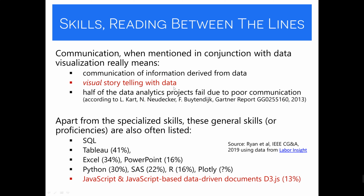We chose D3.js because it gives you much more freedom in designing visualizations and dashboards than Tableau will. We'll talk about Tableau, we'll also talk about Plotly, but we're going to focus on Data-Driven Documents because they enable you to create applications that run in a web browser, powered by JavaScript and HTML. And you can pretty much design anything there. You can create new applications completely out of the box.